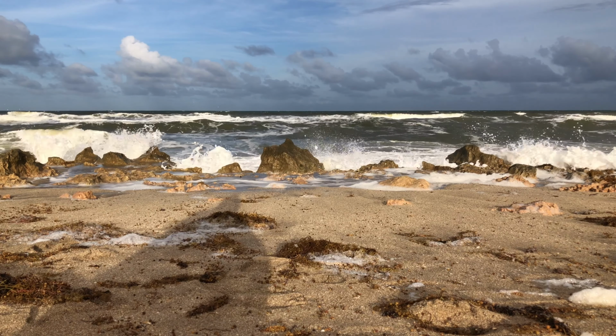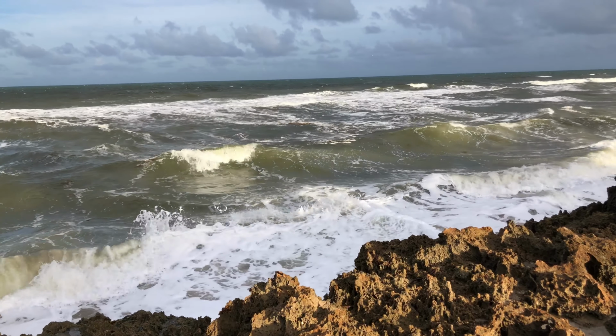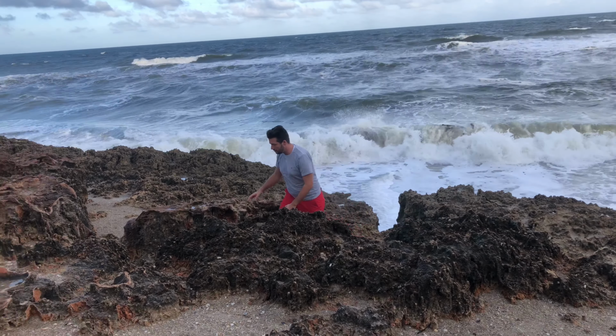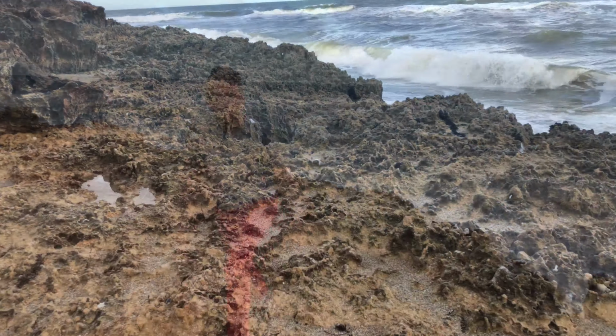In fact, the day that we were there, Tropical Storm Ida was threatening the coast, and so many large waves were crashing onto the rocks. It's easy to see that these coral rocks have protected this building for many years.